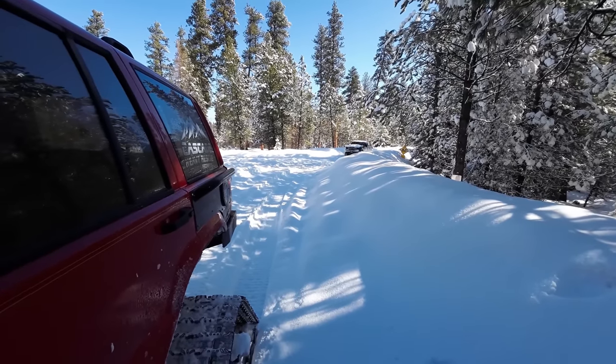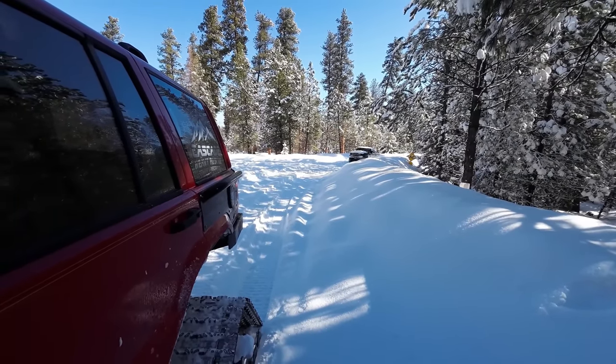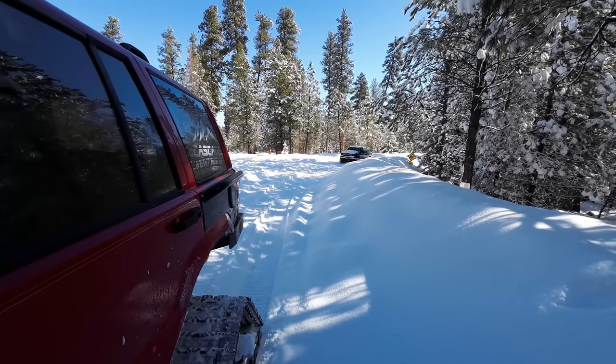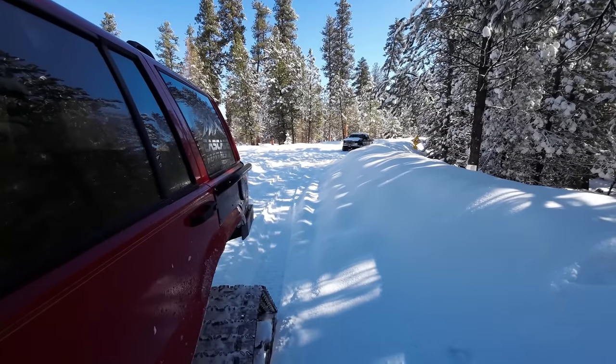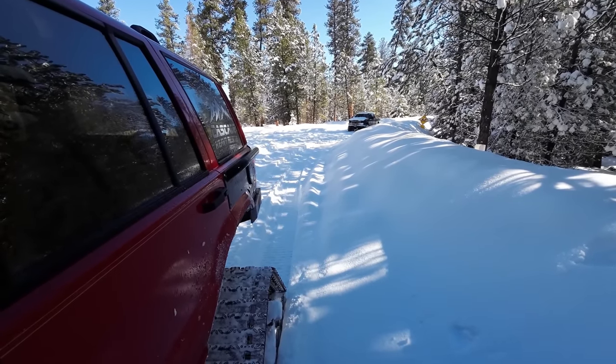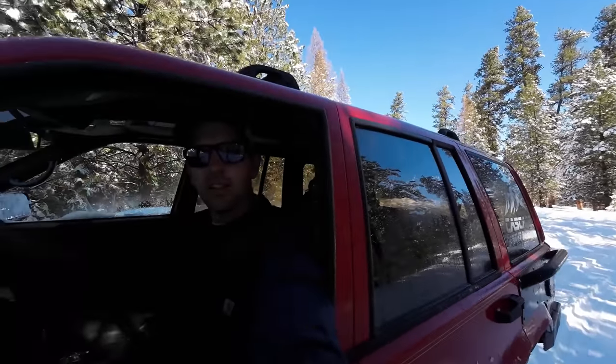If he bumps it right there and bumps some throttle, he might make it all the way downhill. Oh, won't even back up now. Let's go get him.